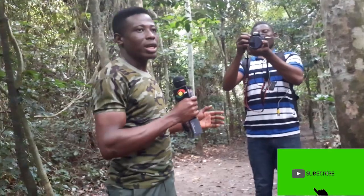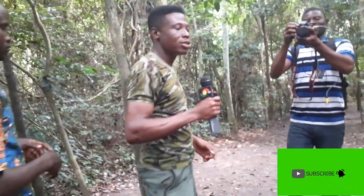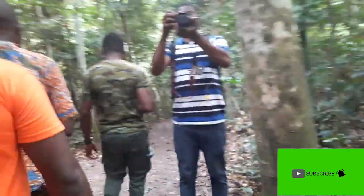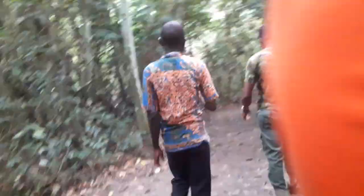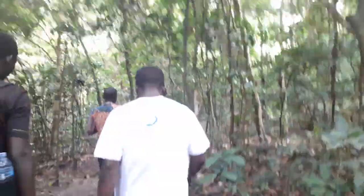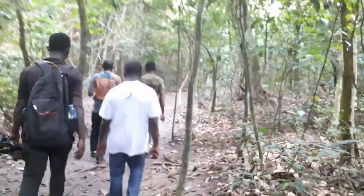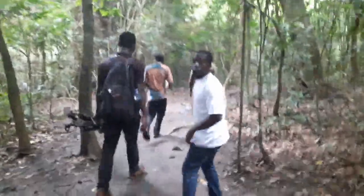We are still continuing taking a walk through the forest to explore the beauty of the park. So let's continue. So we're still in the forest, Kakum National Park.